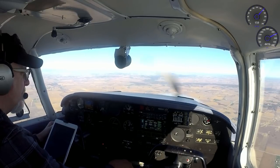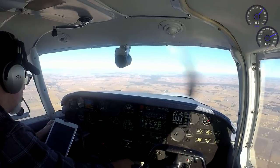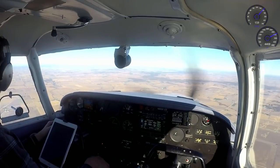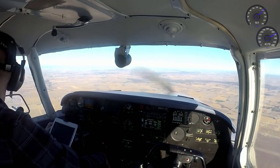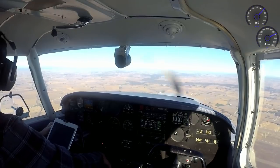Approach, Waterski 4794, 12,600 descending 11,000 with November. Waterski 4794, Quad City, maintain 2,400, proceed direct K's, expect visual approach 27. Proceed direct K's, expect visual 27 and good visibility.